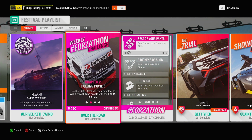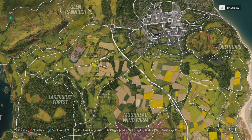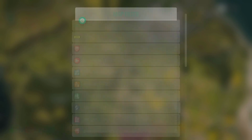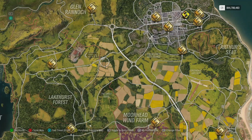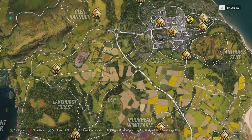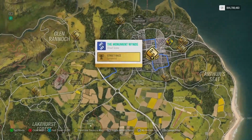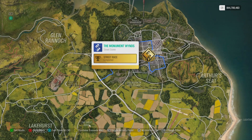Use the 1,000 brake horsepower under your right foot to win 3 street racing events with the number 24 Mercedes-Benz truck. Now for this chapter, head on into your map and then filter by the Street Scene series, making them a little bit easier to see and find. You can use any Street Scene series on the map. You can use a combination of 3 different races. But for me, I'm going to be using Monument Winds. At just 3.3 miles in length, it's one of the shortest Street Scene races on the map.